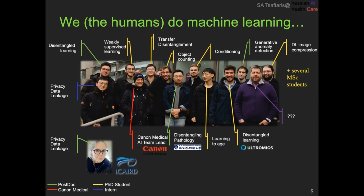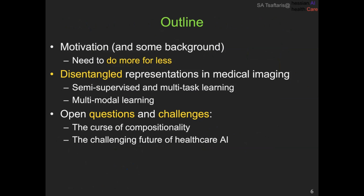So great stuff overall. But today I'll talk to you a little bit more about disentangled learning. And I need to tell you first why we need to do more with less. Then I'll tell you how some of the things that we've done achieve this with disentangled learning. And I'll move on with some open questions and challenges.